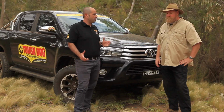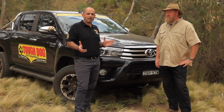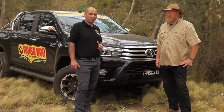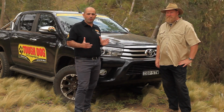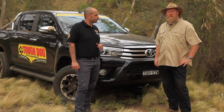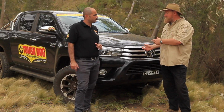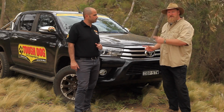Yeah, well, I think you can confidently say that the dual cab ute has sort of replaced the mum and dad Ford Falcon or Commodore of this country. So it's essential that we dial in a really nice ride quality so that people can enjoy these cars. It's a win-win for everyone. We've got a brand new standard Hilux SR5 along on the test to drive it back to back with the Tough Dog equipped one. It's going to be really interesting up in the high country.